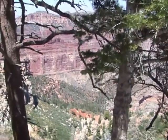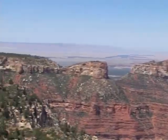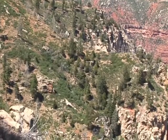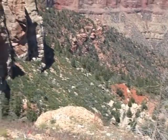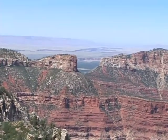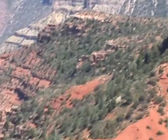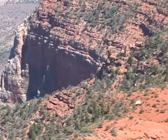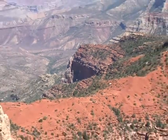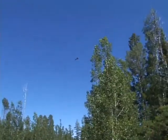The elevation upstream where the road crosses is 3,500 feet, and downstream at Supai it's 3,100 feet. There are some people that come to see the Grand Canyon by helicopter.